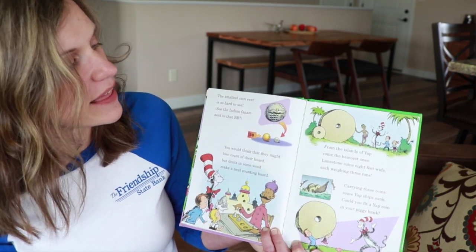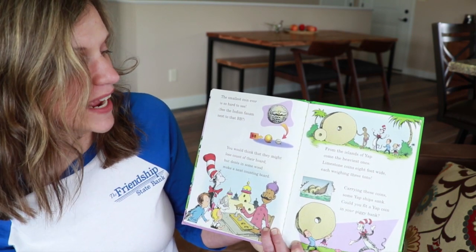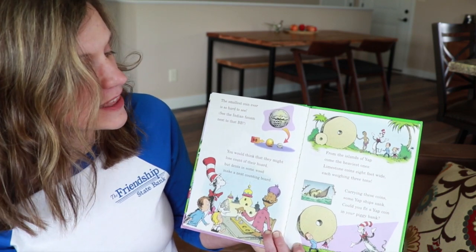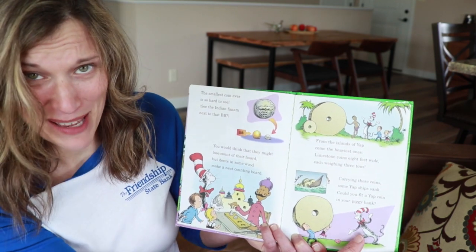From the islands of Yap come the heaviest ones, limestone coins 8 feet wide, each weighing 3 tons. Carrying these coins, some Yap ships sank. Could you fit a Yap coin in your piggy bank?